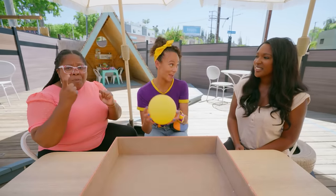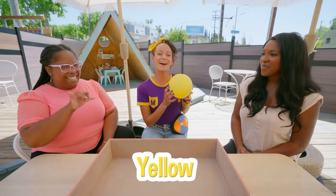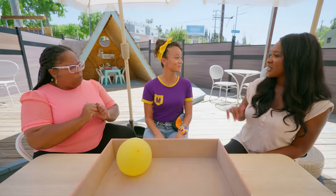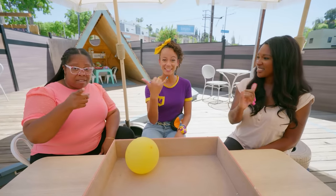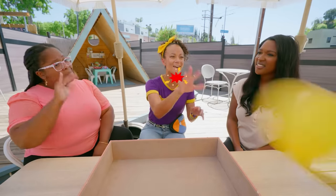Oh, yes. Another one of my favorite colors. Do you know what it is? Yellow. Okay, how do we say yellow in American Sign Language? Okay, so like the letter Y and then wave it. Can you do that? Yellow. Good job. Bye, yellow.